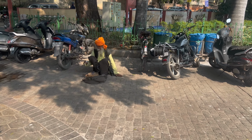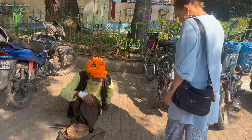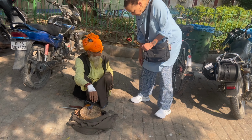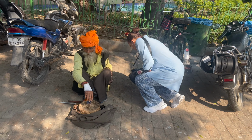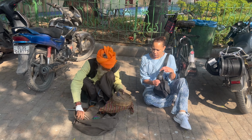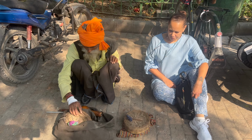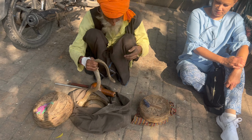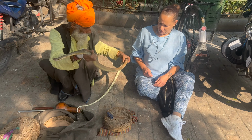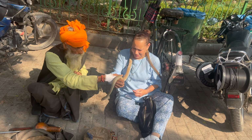So now we are going to see the Indian Black Cobra. Look at it. It's going to be a snacker. Yeah, she's going to sit down. Look at it. Bye-bye. His neck.